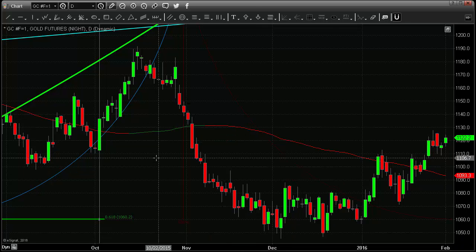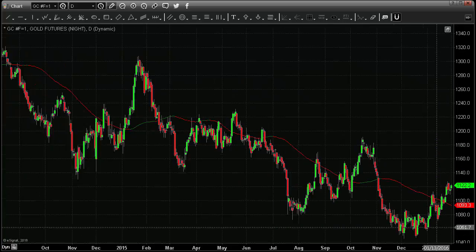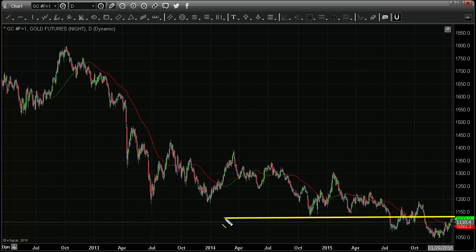But let me just clear, remove all the drawing styles. Okay, here we go. Let's just zoom way back here. Just keep in mind gold is making lower highs and lower lows. We've broken down to a multi-year low. We've rallied back up right to the middle range where there's key resistance. We are just trading right across here where we've got pretty significant resistance.